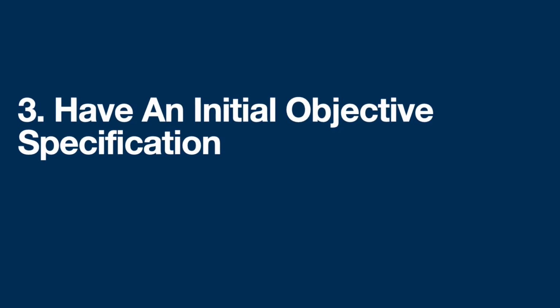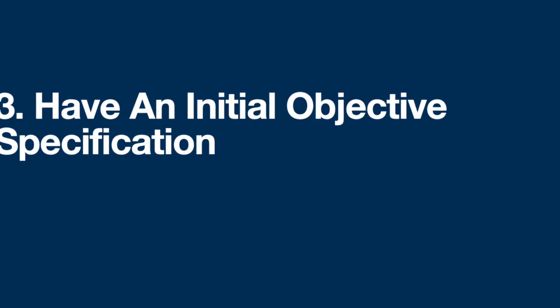Step number three, have what I call an initial objective specification. You've gotten all this feedback, you understand what you think the market wants. Now, agree on what you and your team are going to build, which means write it down. Agree on the specs for your product, whatever it is, whether it's a software product, a hardware product, a life sciences product, whatever it is, agree. This is what we're going to build. It's going to have these features. And here's the schedule we're going to agree to get it done. Actually, have a schedule.